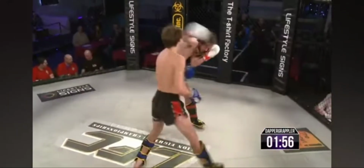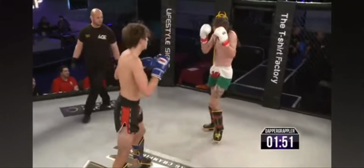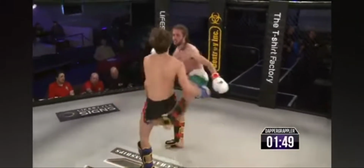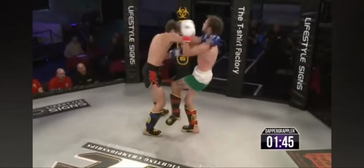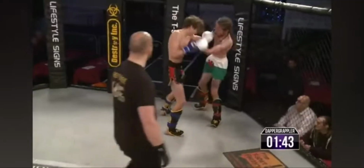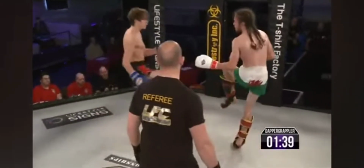Round 3. Jake Nichols from the blue corner versus Iron Walker from the red. And thus far we've seen Iron pushed back and just really flustered with the combinations and the pressure from Nichols. And we can see Nichols working the body and the legs. Sets up those punches beautifully.